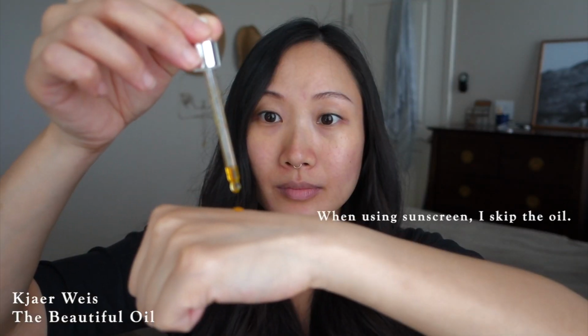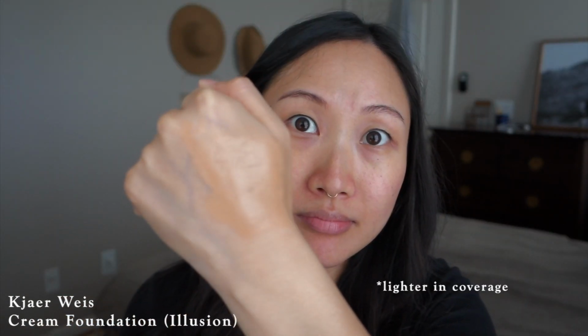I've already washed and moisturized my face, and I don't plan on spending time outdoors today, so I'm skipping the sunscreen. Like Sarah suggested in my last video, I'm mixing 2 drops of the Kjaer Weis Beautiful Oil and the cream foundation to create a base with a light coverage. Mixing the two makes the foundation much lighter than when it's used on its own.